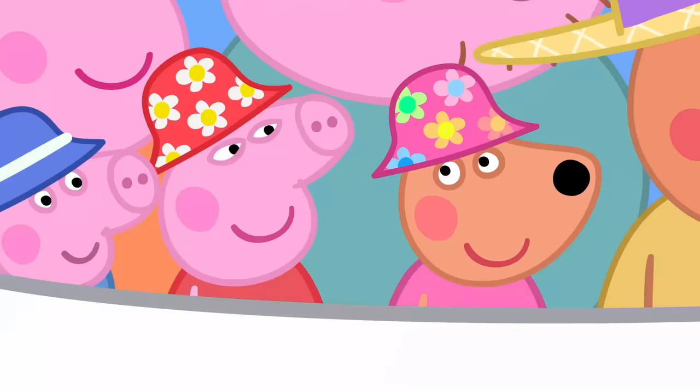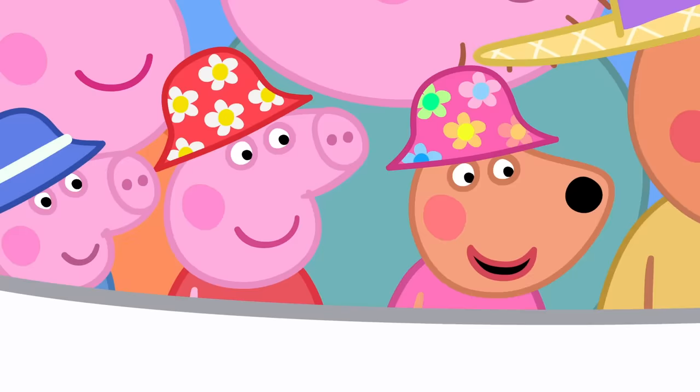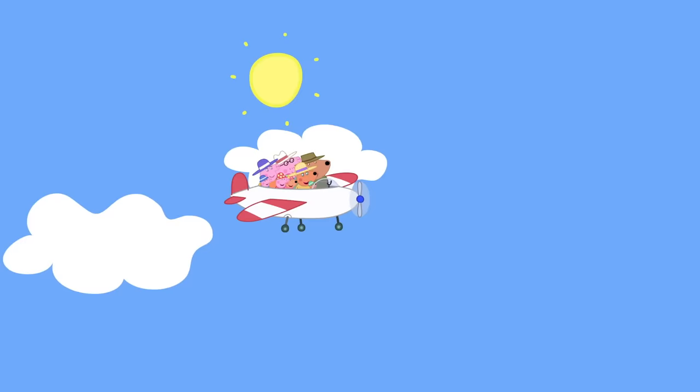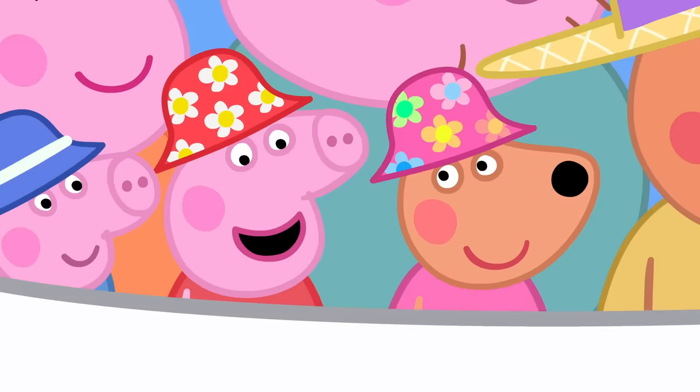Where are we going for the picnic? To a special place in the outback. Ooh! Flying in an aeroplane on a sunny day. Going to a picnic a long, long way away. Going to the outback on a sunny day. Flying to the outback a long, long way away. I love the outback.